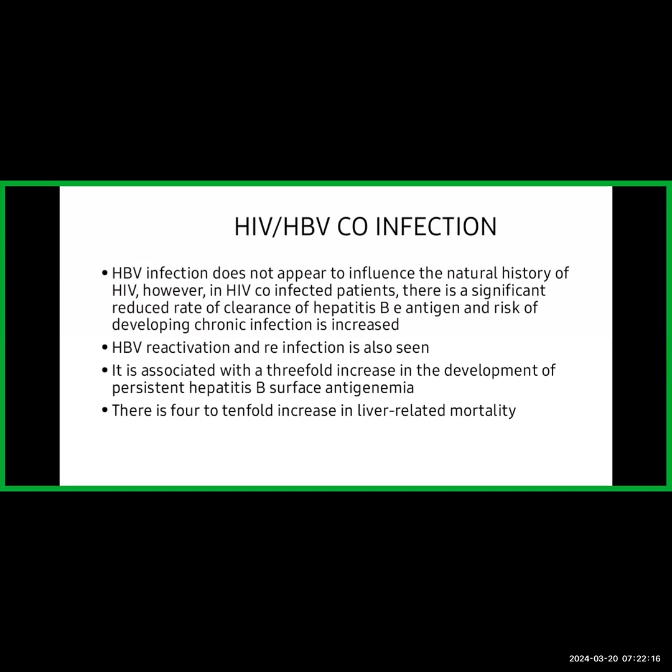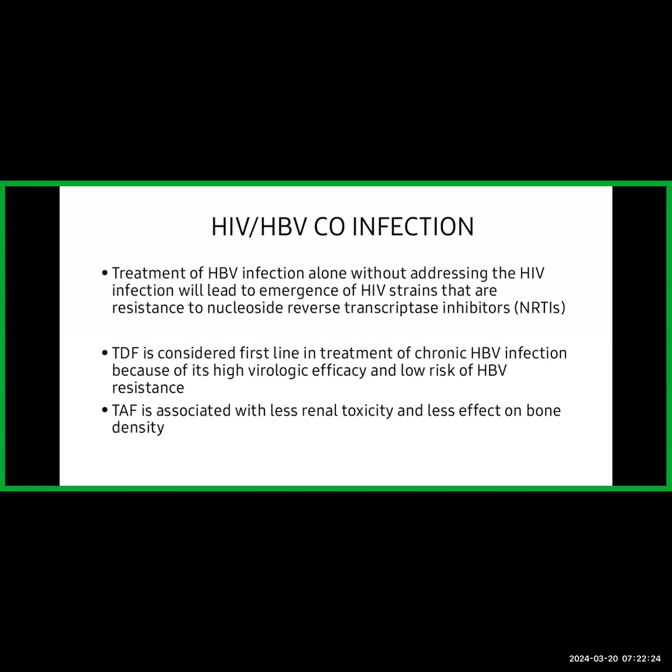It is associated with a threefold increase in development of persistent hepatitis B surface antigenemia, and a 4 to 10-fold increase in liver-related mortality. So this patient should be managed adequately and monitored. Treatment of hepatitis B virus infection alone without addressing the HIV infection will lead to emergence of HIV strains that are resistant to nucleosides.